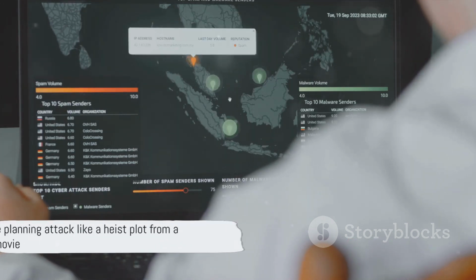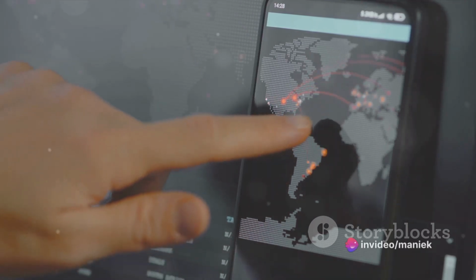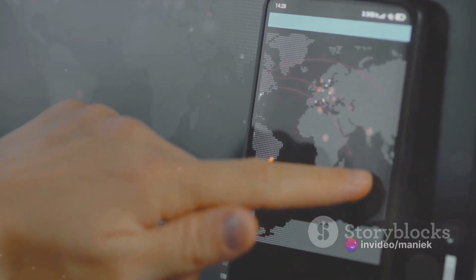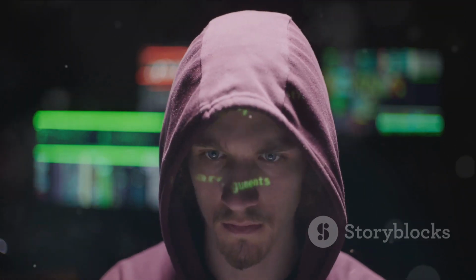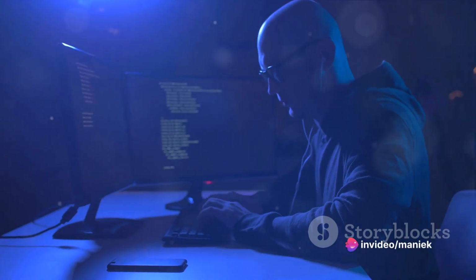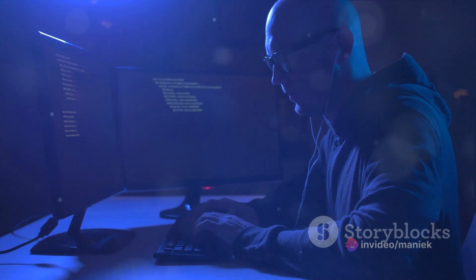One could think of it as a heist plot from a thriller movie, only that this is no movie and the stakes are real. It's about meticulously lining up all the pieces on the chessboard, ready to launch a strategic offensive. Remember, the goal isn't to rush in guns blazing, but to methodically uncover every vulnerability that could be exploited. This could be anything from weak passwords and outdated systems to more complex issues like software vulnerabilities and misconfigurations.